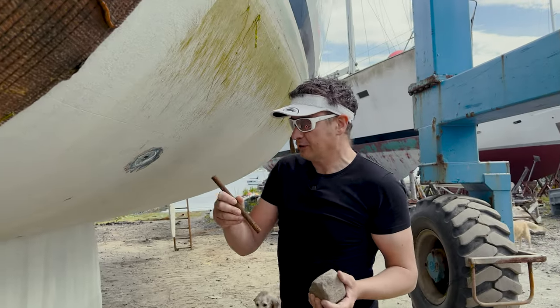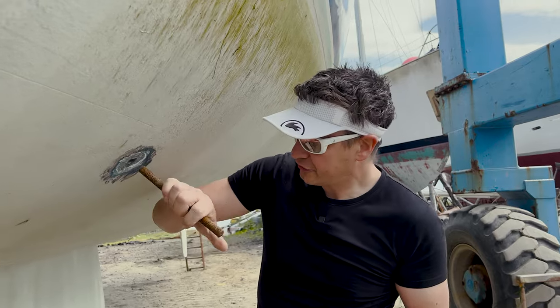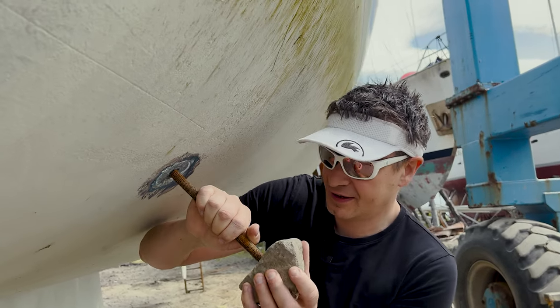We've got the perfect caveman tools for this. So we've got a scrappy bit of threaded rod from the yard and a rock.